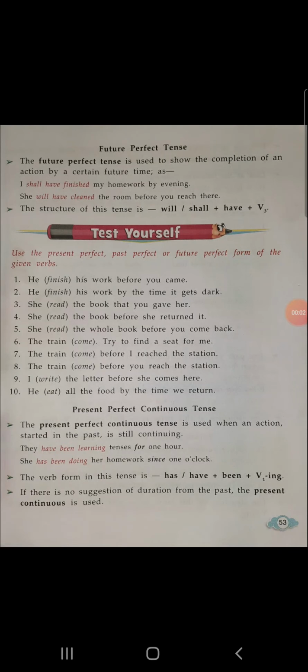Very good morning, students. We'll continue our English grammar, perfect and perfect continuous tense. Okay. So in our last class, we discussed present perfect tense, past perfect tense, and future perfect tense. And today, we will continue this chapter with present perfect continuous tense. So open your English grammar book, page number 53.